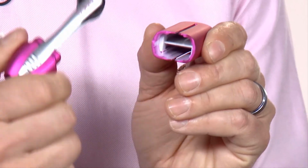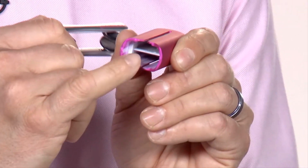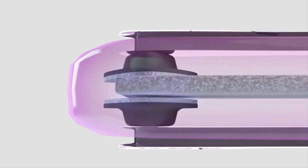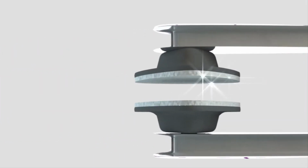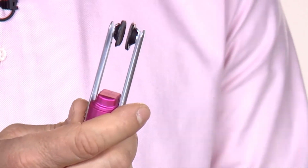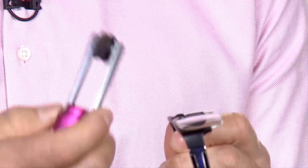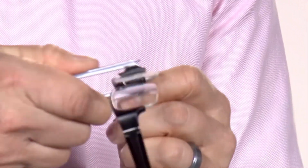Inside the cap is a recharge station. So you see that little surface, that little horizontal surface in there? Every single time the peeps go back into their cap and come back out again, it actually recharges the carbon molecules right here on the microfiber pads. So you're getting a fresh, cleaning surface every single time to keep your lenses super, super clean.